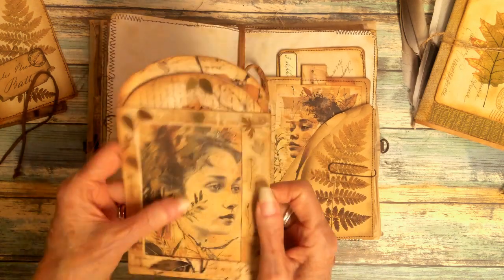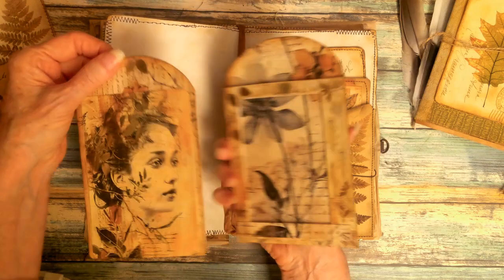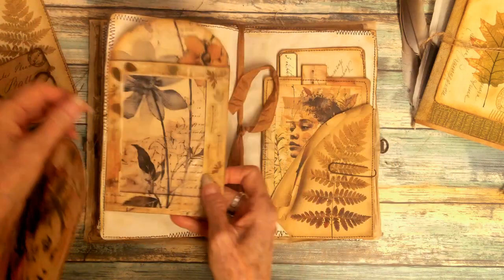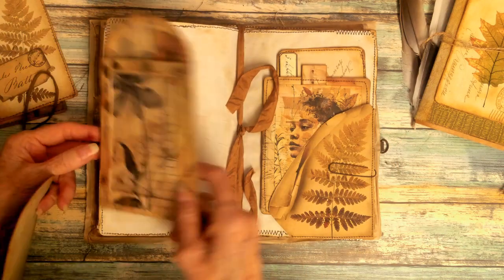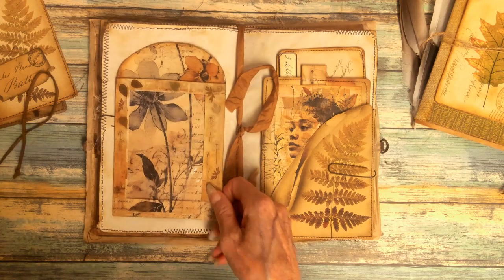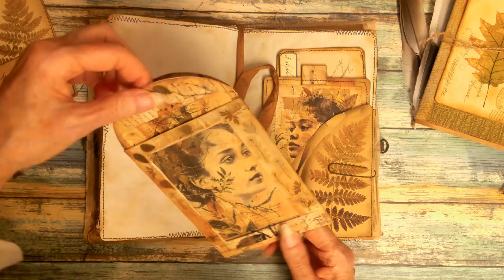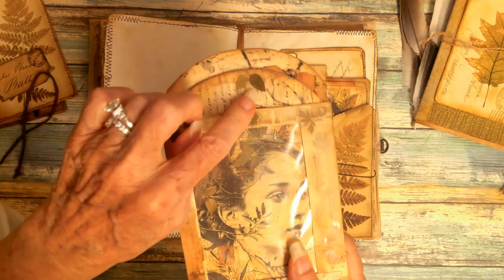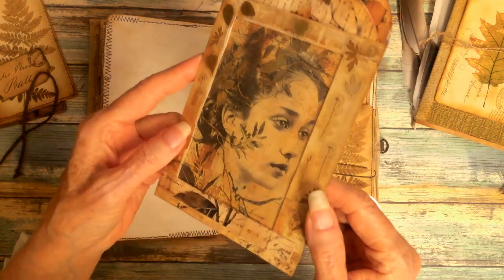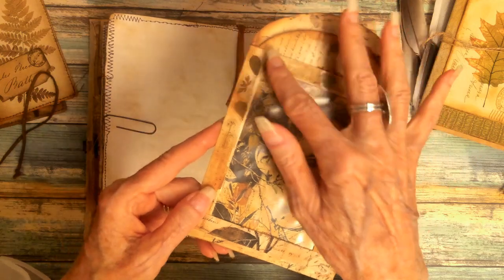This is a pocket that I made from an old envelope, from a junk mail envelope, and it could be connected and be a flip. You could use this somewhere else and just have that like that. It's really up to you. I also put little stickers on here. They're small, and I don't use a lot of small things, so I thought this would be a good place. So all up and down are all these stickers.